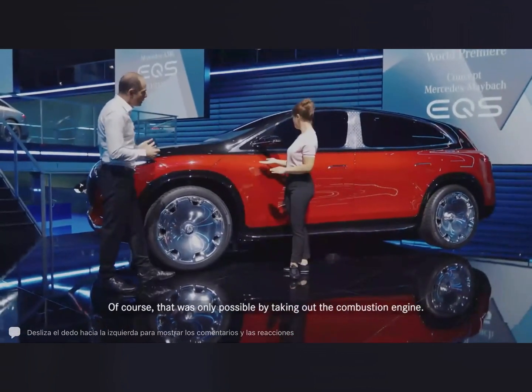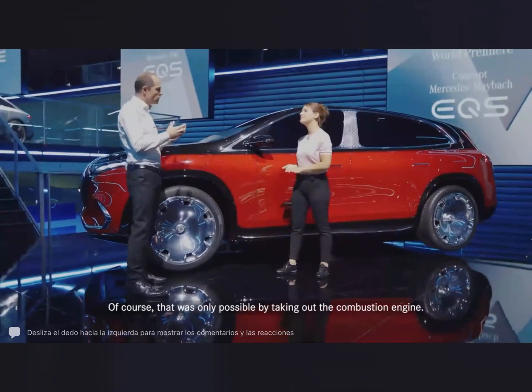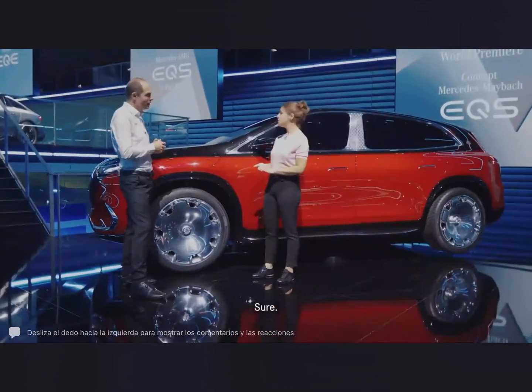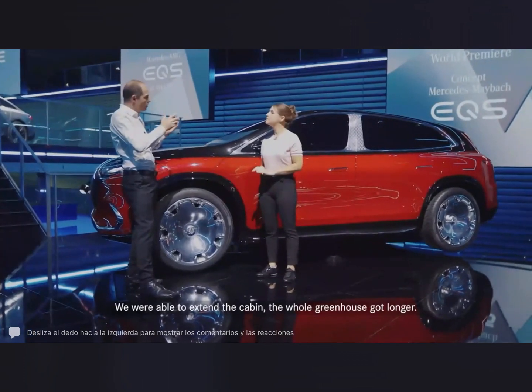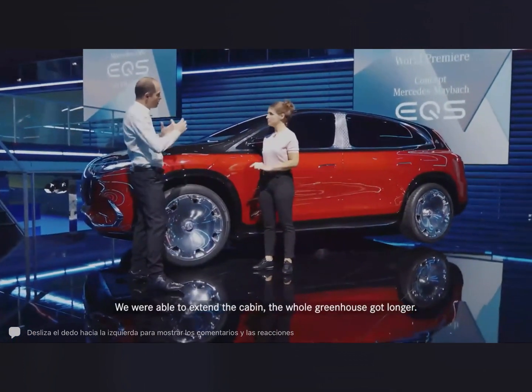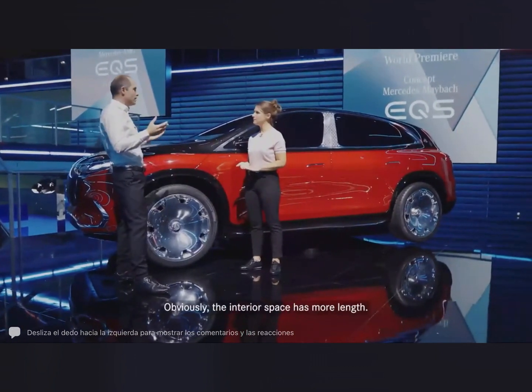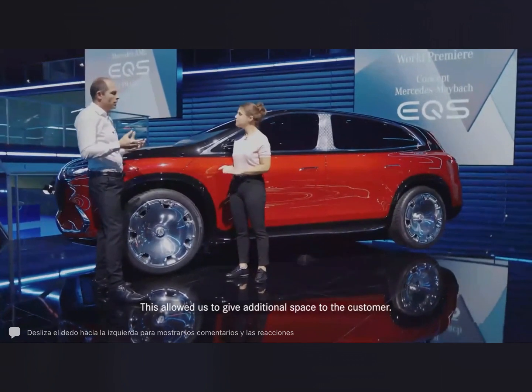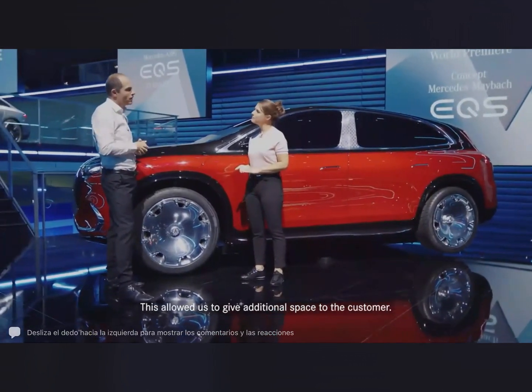Of course, that was possible only by taking out the combustion engine. Sure. And of course, we were able to extend the cabin. The whole greenhouse got longer. And obviously, the interior space got more length. And actually, we gave additional space to the customer.